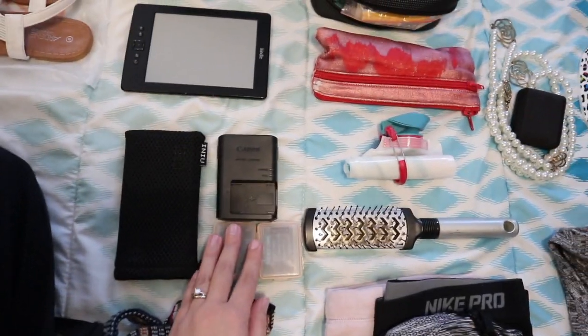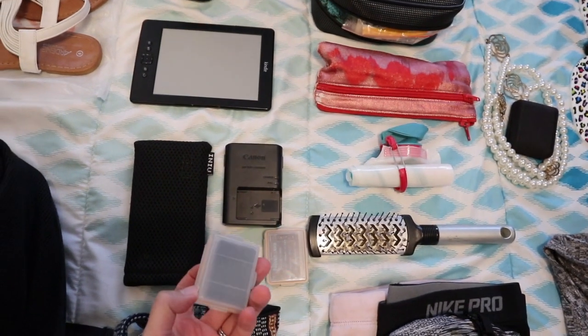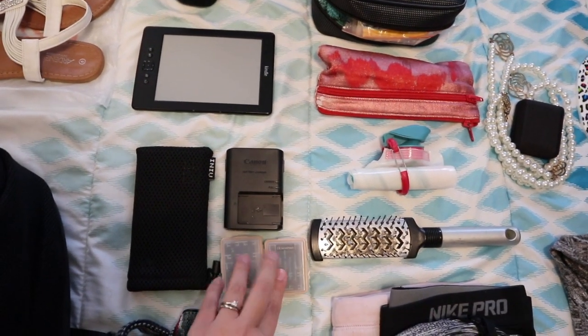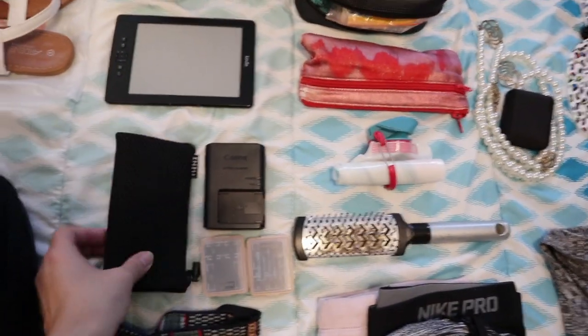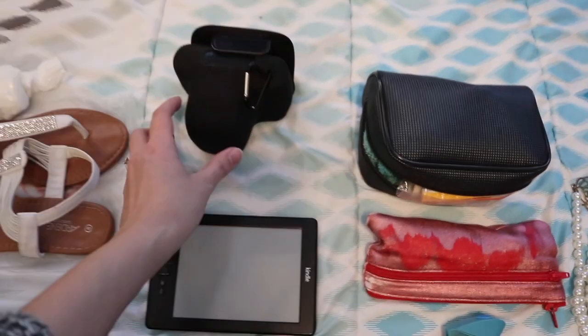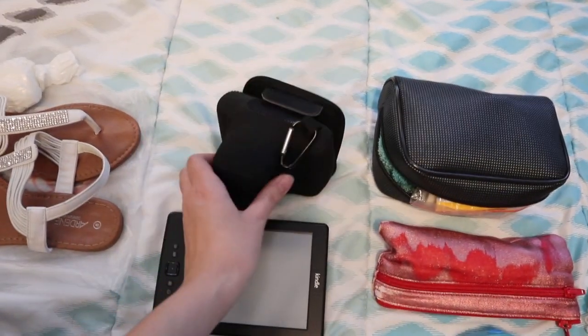So what we got over here, technology looking stuff. I am gonna bring this camera. I have 2 batteries and I'm also gonna be fitting 2 memory cards in here and then the charger because these batteries don't last very long, honestly. This is a battery pack for our phones, my Kindle for the airplane because I'll be bored, and then my camera will go in here. Right now this is just the case for it.